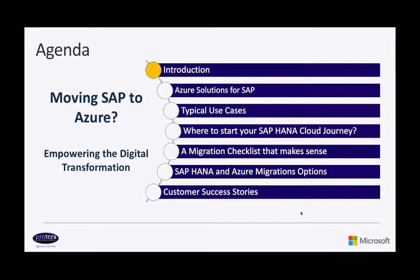And then we're going to take a look for companies that are looking to migrate existing systems. We're going to provide a checklist for what has to be considered and all the planning that has to take place for that migration to occur successfully. And lastly, we're going to finish off with some real case studies on the companies that have migrated already and companies that have been live on Azure for many, many months.